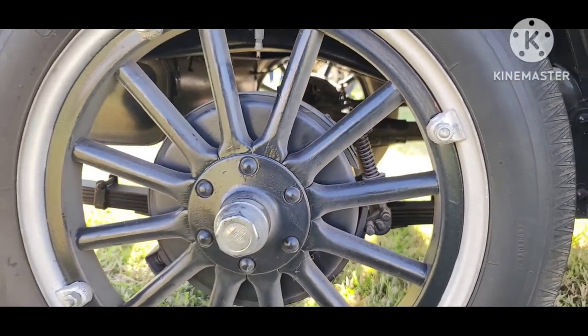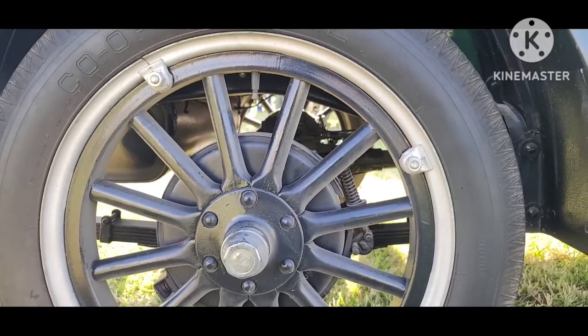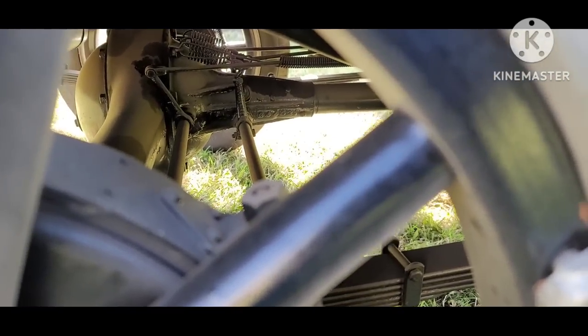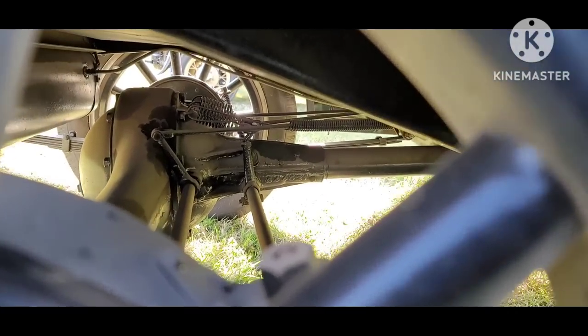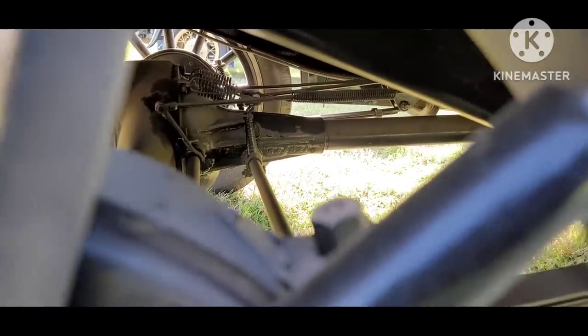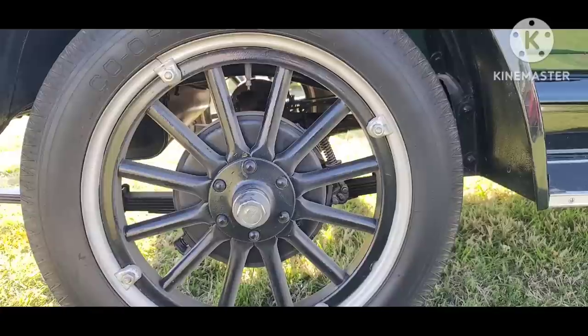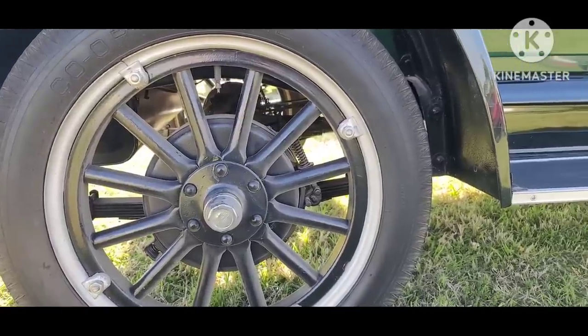So here's a better look at the external contracting brakes. You can see the drum is actually in the inside, and those bands go around with the friction material in there. These are, of course, mechanical, so you can see all the rods and levers that actuate them. One thing to say about this, you're never gonna have to replace a leaky wheel cylinder.